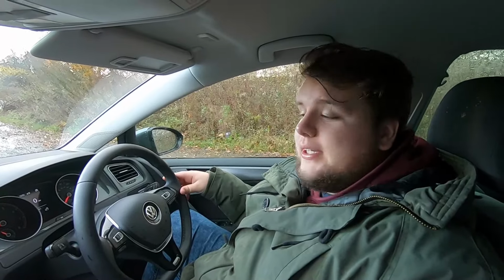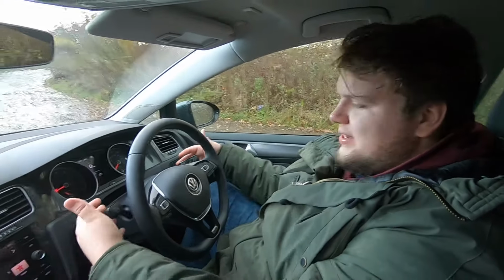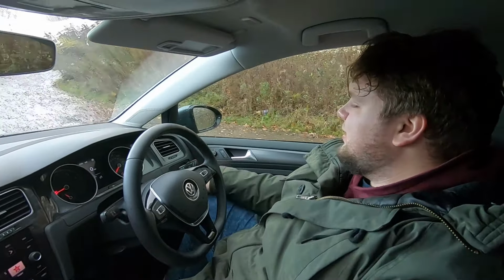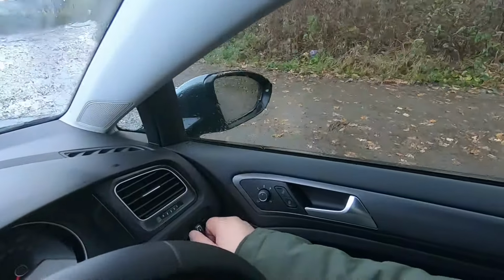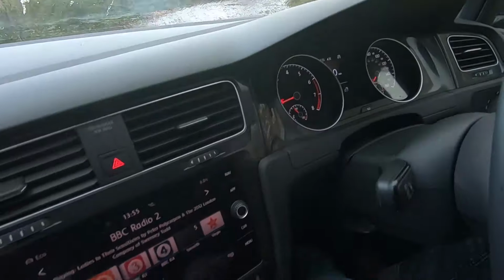So welcome to the much drier interior of the Golf. Now let's have a look around. We'll start with the steering wheel, and it has multiple controls upon it. You've got your cruise control, and you have your menu controls for your screen and your voice. Then you have your usual stalks behind. You have your rotary dial for the headlights with an auto setting, so you can just put it there and never worry about it again.